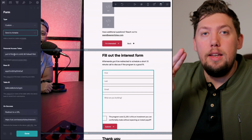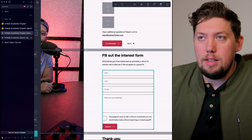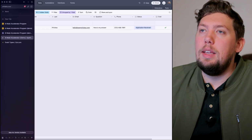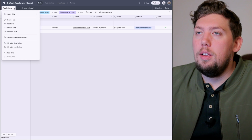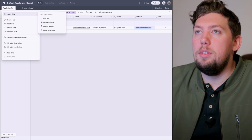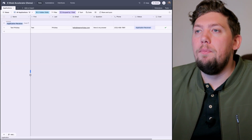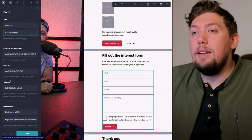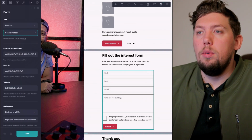We'll need the base ID. For me, this is this 6-week accelerator demo base. And then we actually need the table within this. So if we had a dozen tables, we would need this specific one. So we go over to card. There's links that help you do this, so I'll walk you through it.